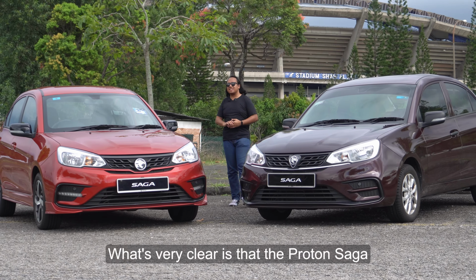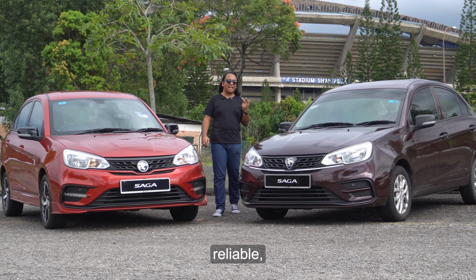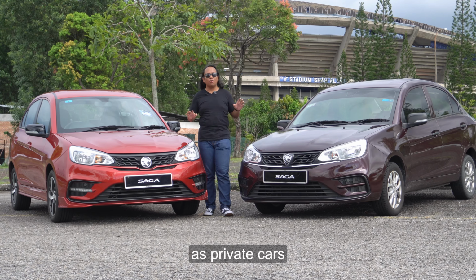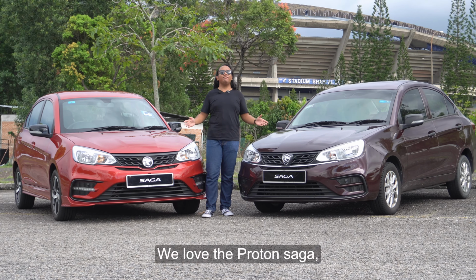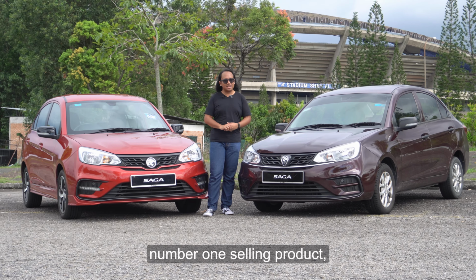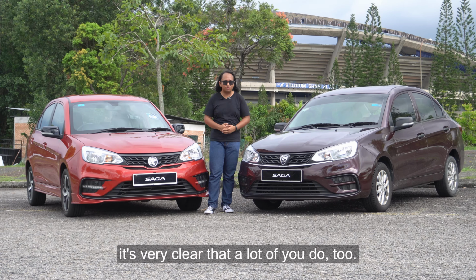What's very clear is that the Proton Saga remains dependable, affordable, reliable, and practical, regardless of whether you're using these as private cars or for business. We love the Proton Saga, and given the fact that these remain Proton's number one selling product, it's very clear that a lot of you do too. So, as far as we're concerned, the Proton Saga continues.